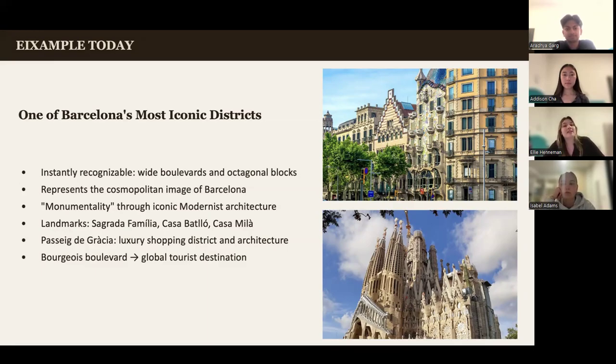Along avenues like Passeig de Gràcia, luxury brands such as Chanel and Dior sit alongside Gaudí's architectural masterpieces, creating not only a space of high-end luxury shopping, but also an architectural showcase. Some of Barcelona's most famous landmarks are in here, including Sagrada Familia, Casa Batlló, Casa Milà, among many others, all of which attract millions of visitors every year.